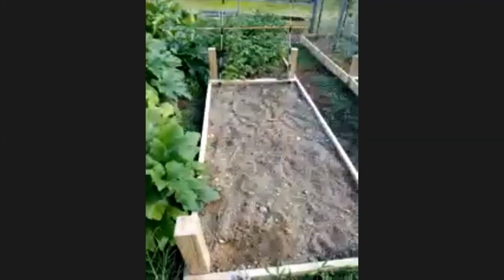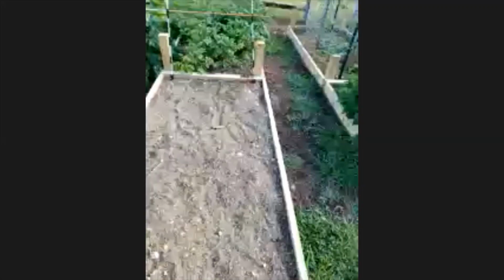Next box, this one's empty. I'm ready to plant something. I don't know what I'm going to plant. I'll take any suggestions.